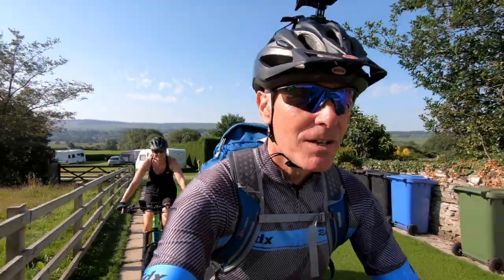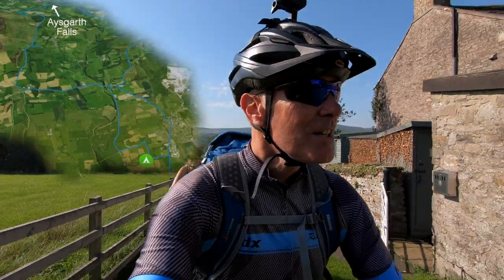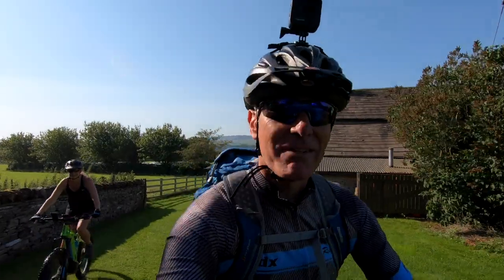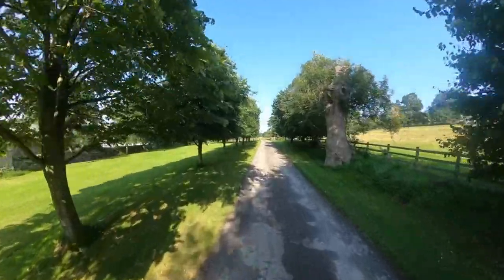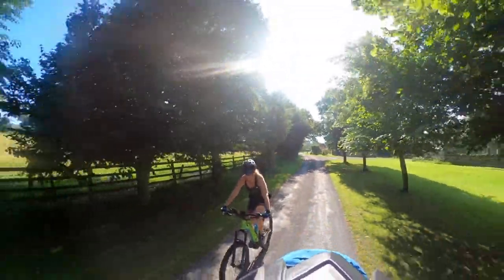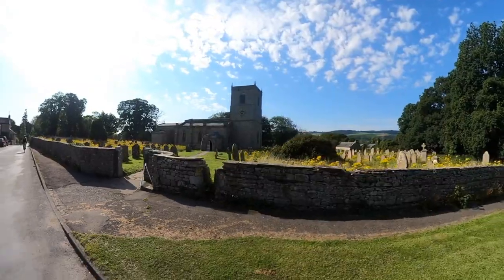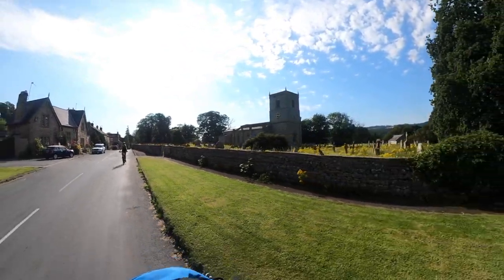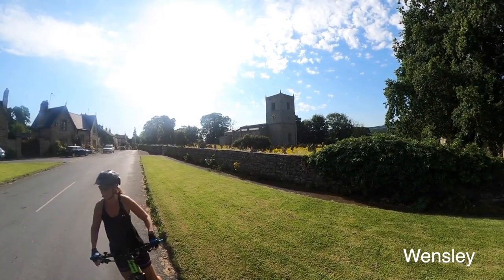We're heading off to, amongst other places, Aysgarth. But we're going to take a bit of a detour to go round a lot of hills and explore some of the area. We've got about 3 hours before we need to be off site, so I've got a bit of time. So this is Wensley.